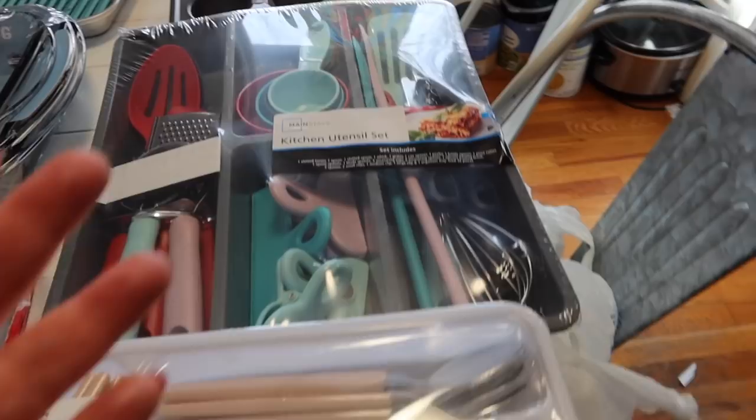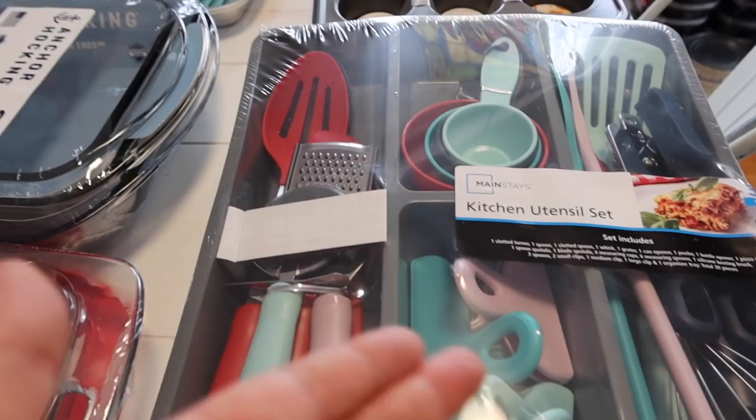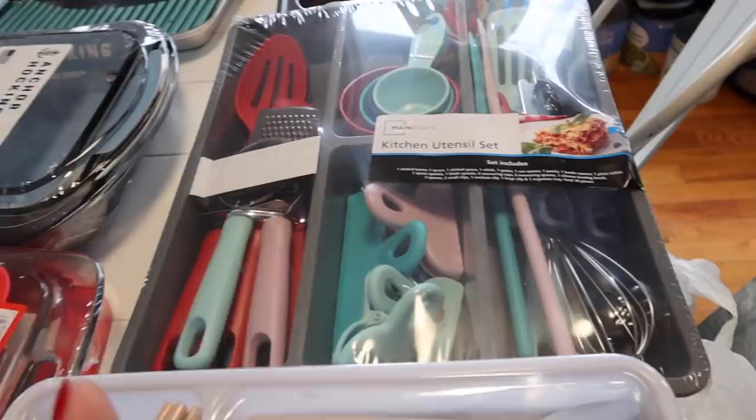And then I saw this kitchen utensil set and I thought, well, this is just nice. They got clips in here, another whisk, some more spoons, a spatula, can opener, more measuring cups. I mean, you know how I am, you can never have enough measuring cups. Pizza cutter, grater, more serving spoons. I don't know what their drawer situation is, but hi, sweetie. They're having some things for their drawers here.